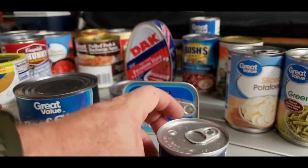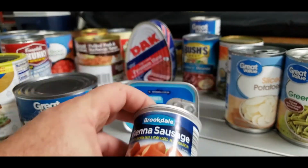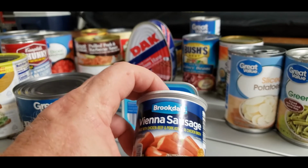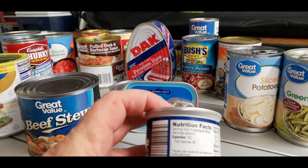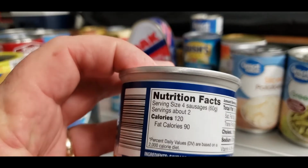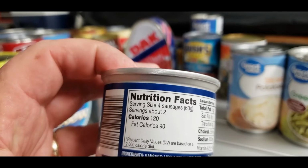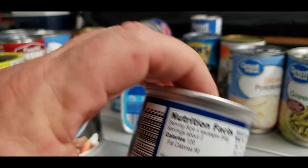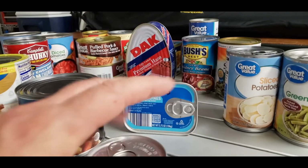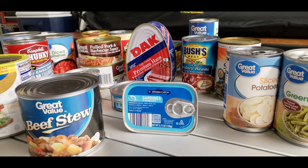Your Vienna sausages. These are great little snacks. Just a snack. I wouldn't consider these a meal, but some people may. I'm sorry, but there's nothing to them. There's 120 calories, and serving size is 4 sausages, and servings per container is 2. I mean, anybody could sit down and eat all these right out of here. The hardest part is getting the first one out.